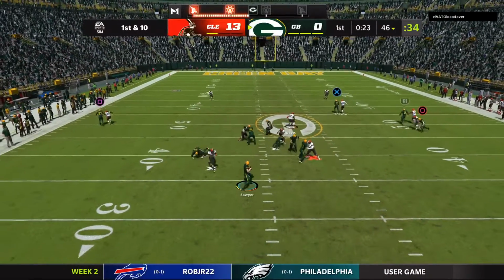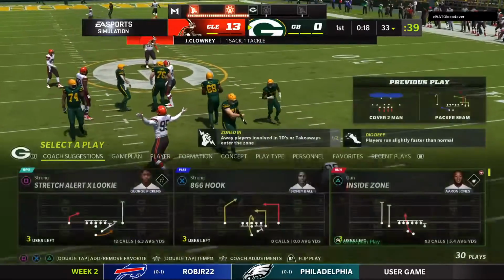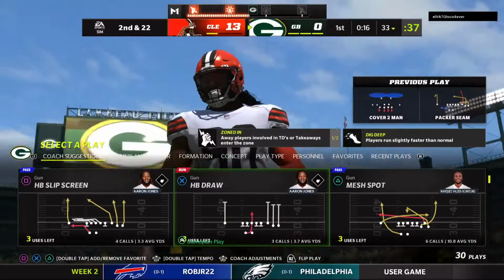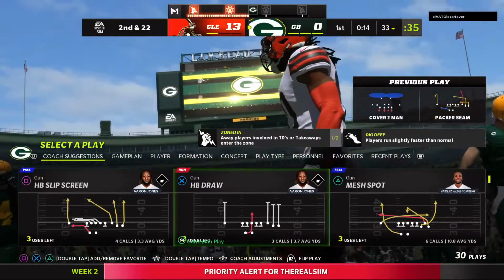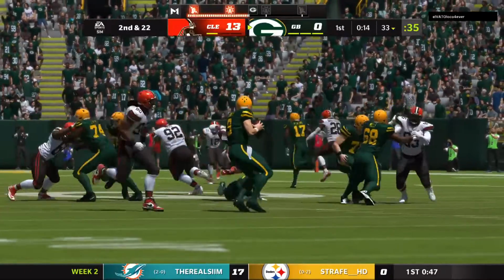On first down, Sawyer. And the Browns pressure gets to him that time, and he's going to go down. Sacked there by Jadeveon Clowney. Brings up second down.